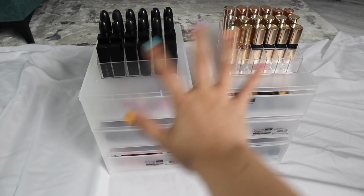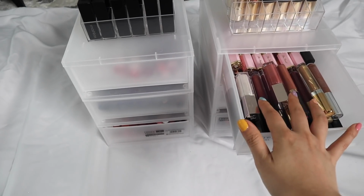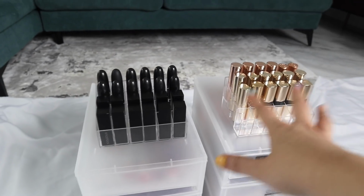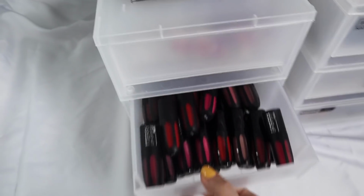Alrighty, so I am done. They all managed to fit in these drawers, and I feel like I actually have a lot more space for more. So I filled these ones up with just the black ones and the gold and rose gold ones, because I feel like that would be kind of nice for display. And all these ones are just in these drawers.